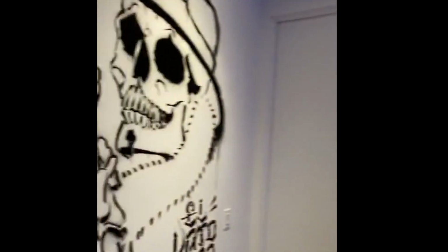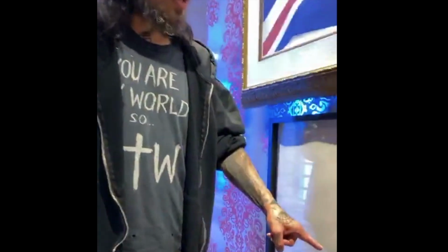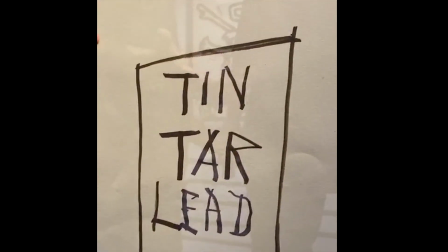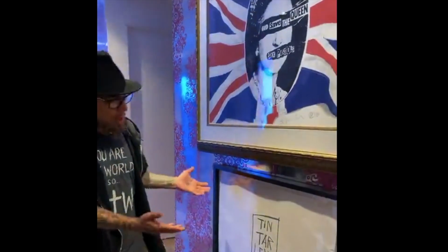This is a little drawing by Basquiat. When I got this, I want to say I paid $3,000 or $4,000 for it. I'll give you $5,000 right now. You know how easy it is to make $1,000. They were just like, do you like Basquiat? I was like, yeah.